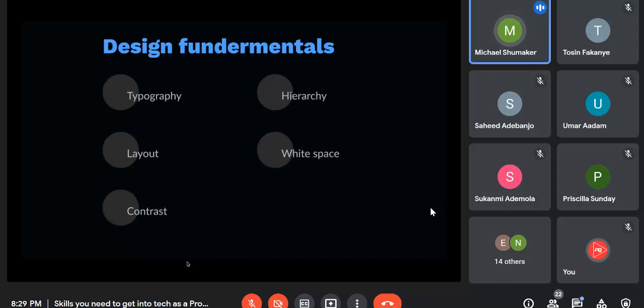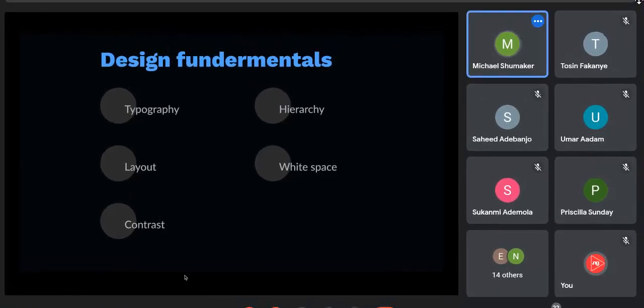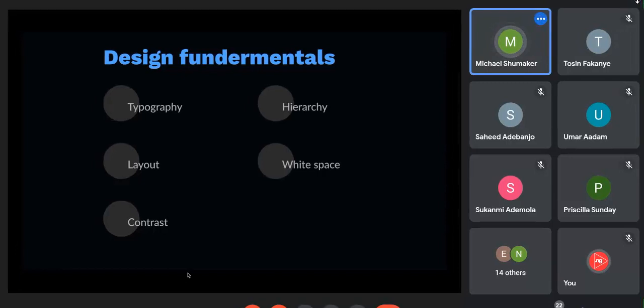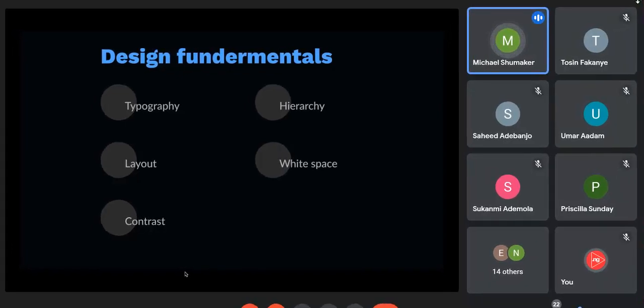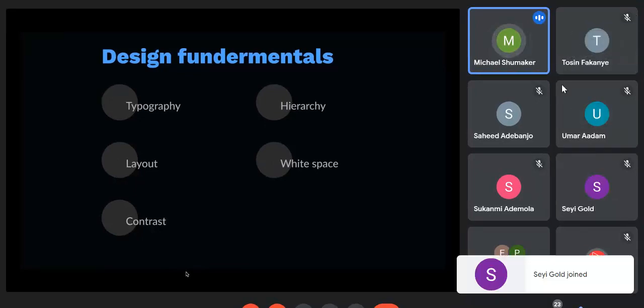Now, white space is usually not the same thing as negative space. And if you dig deeper, you can understand it. White space is how much breathing room you can have on an interface, or how much breathing room you can use, right? That's why you look at some apps, or maybe use a website, and everything just seems easy, and there are not too many things going on around.